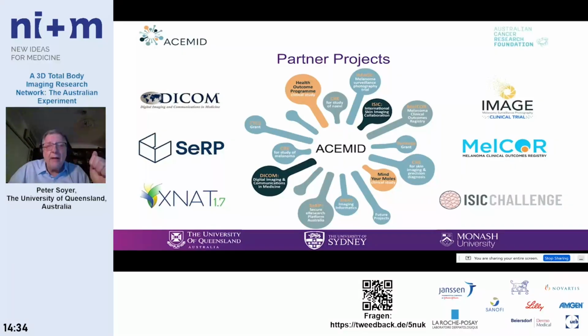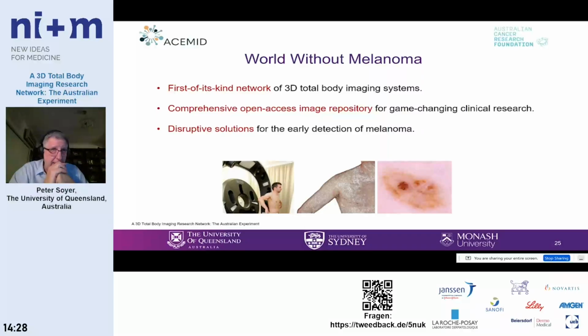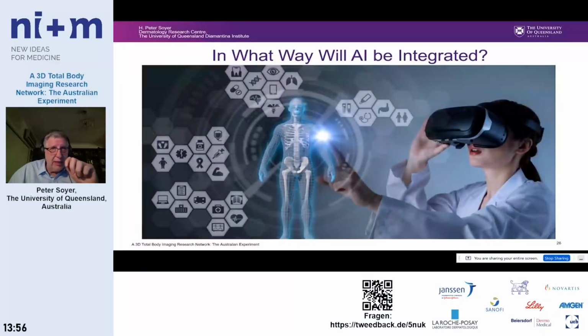So it's a project which will keep us busy, hopefully for a few years, not to say decades. And we are quite proud that this will be the first of its kind network of 3D total body imaging systems, which will open the door for telemedicine and for AI-supported telemedicine. We are working on a comprehensive open access image repository, and obviously this will lead to disruptive solutions for the early detection of melanoma.